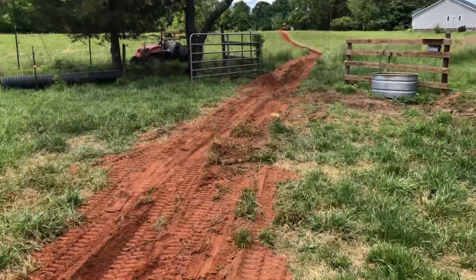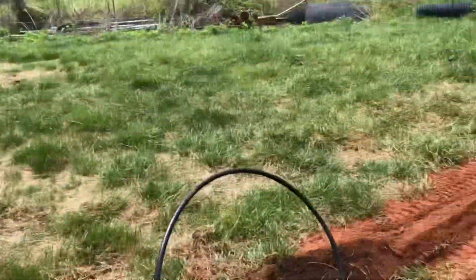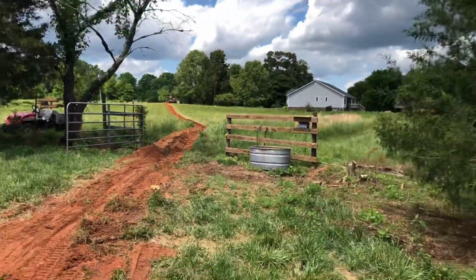I got it backfilled there to the gate, except for right here. I'll lay one of these old gates across here to keep the cows off of it, so they can get to the water.